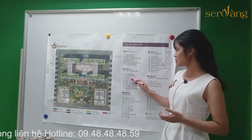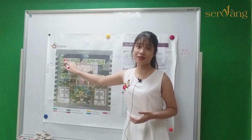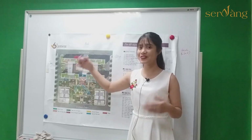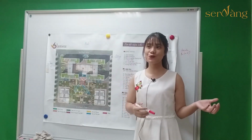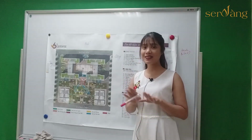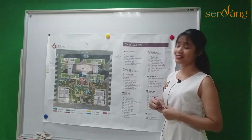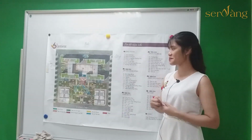So, keep going about the sky bar. This is the position of the sky bar, and it is located on the top floor. It's considered an ideal place for residents to enjoy wonderful drinks and see the sparkling scenery of West Lake and Hanoi at night. It sounds very wonderful and very luxurious, right?